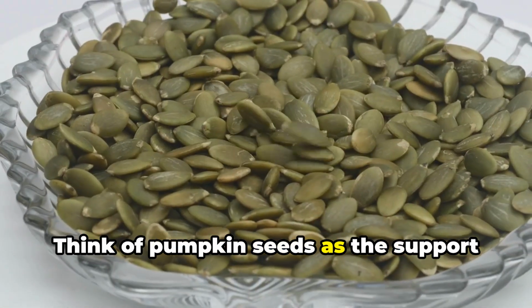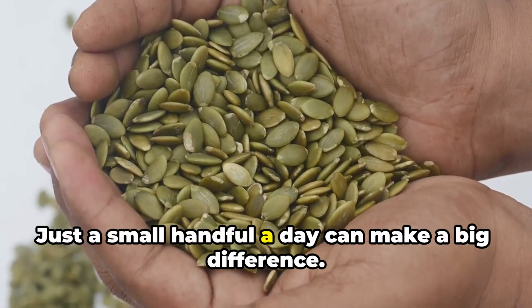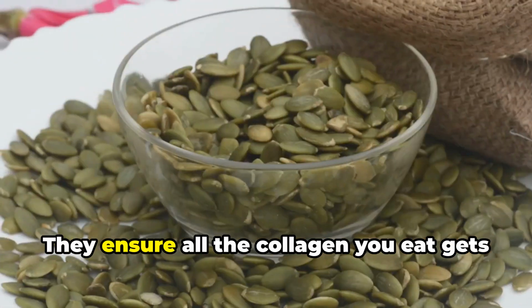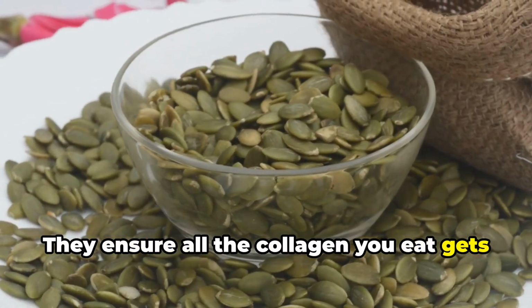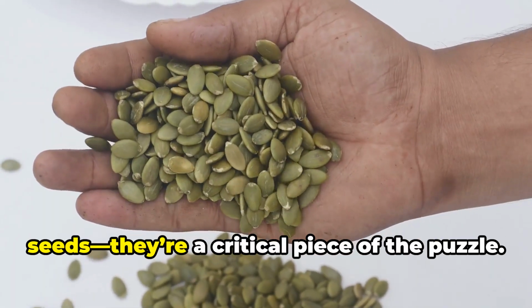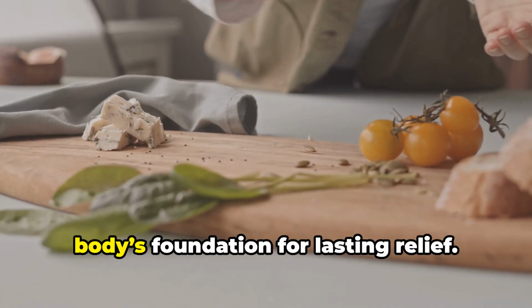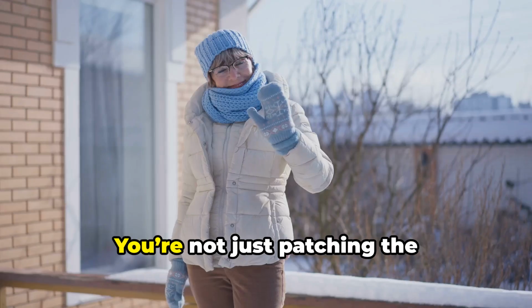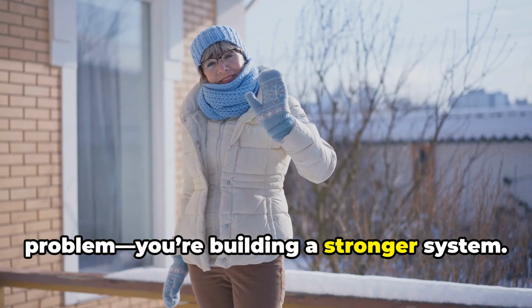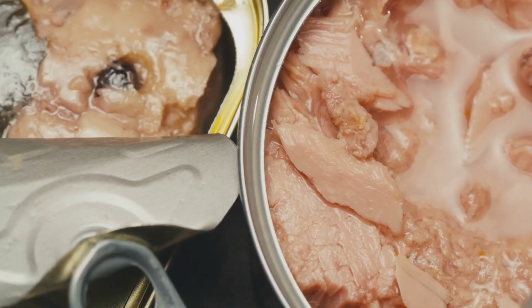Think of pumpkin seeds as the support crew for your joint rebuilding project. Just a small handful a day can make a big difference. They ensure all the collagen you eat gets put to good use. Don't underestimate these tiny seeds. They're a critical piece of the puzzle. Add them to your diet to strengthen your body's foundation for lasting relief. You're not just patching the problem, you're building a stronger system. Next up, a superfood hiding in your pantry.